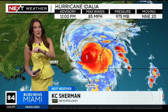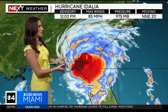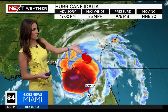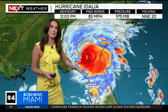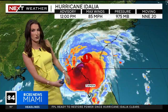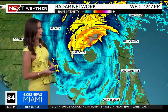Thankfully, low tide for Key West is coming up around 2 p.m., so they should start to see some improvements, especially as Idalia now continues to race away from South Florida. It's now beginning to exit the state, taking most of the rain and the wind with it. But one of the threats we will continue to monitor, at least for the Big Bend, is that ongoing potential for storm surge with those winds still coming up out of the southwest and pushing that water onshore. It's going to keep those waters from receding, at least in that area of Florida.